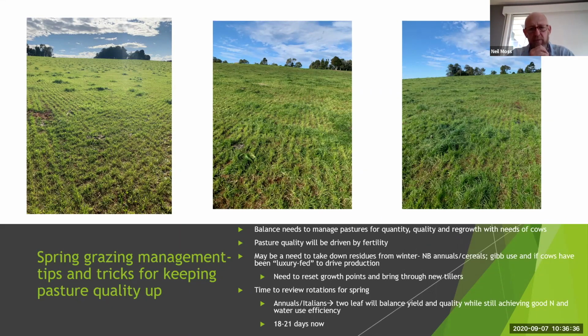If we're looking to luxury feed cows and get as much production out of them as possible in the short term, we tend to over allocate pasture. The flip side to that is it can leave some of our residuals a bit long, like we see over here on the right-hand side. Now that's okay if we're in a very defensive position with respect to drought or going into winter, but at this time of year, if we start leaving paddocks like this one on the right-hand side, that can have a pretty disastrous impact on feed quality as we progress further into spring.